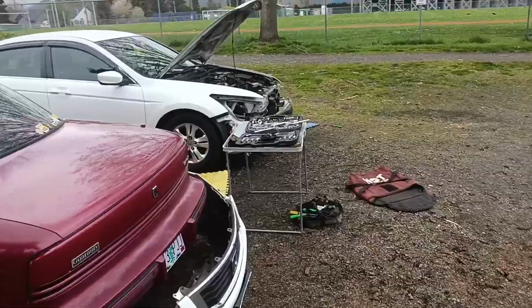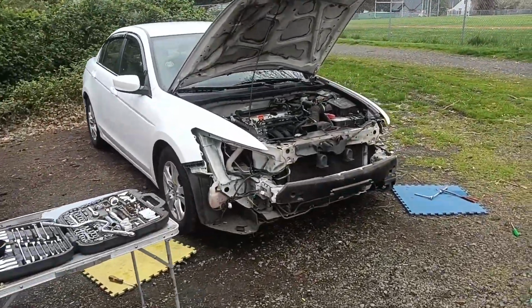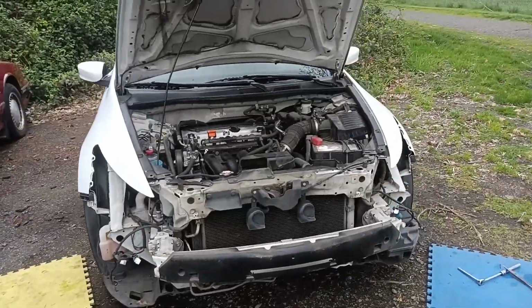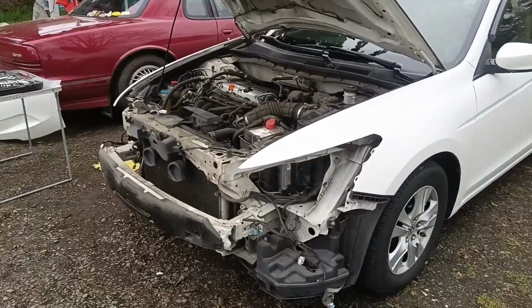So, there's that out. Relatively quick work. Let's clean some of this stuff up and get it put in the car. Let there be light. Then we can get onto the brake job portion, which again, pads only. So, really, I'm cooking with gas today. Should be on it quick.